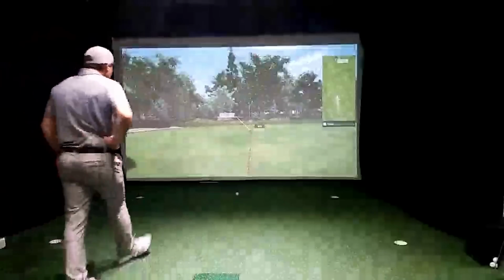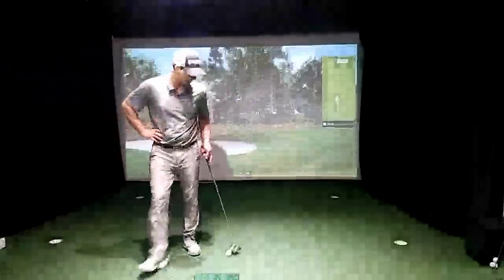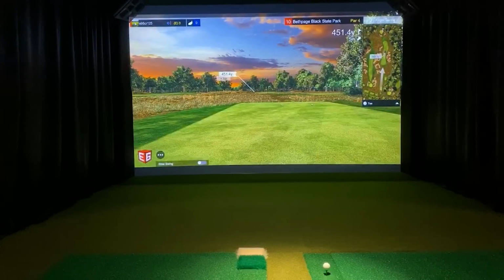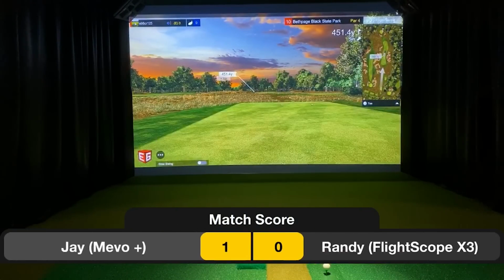That is away. It's looking pretty good. Just past it. All right, so Jay takes back one shot there, goes up 2 through 9. There's a lot of golf to be played.